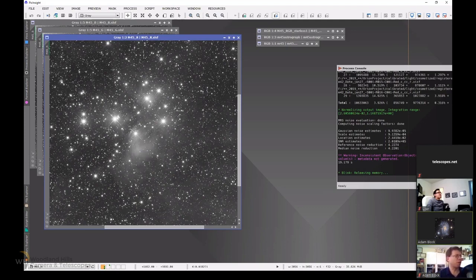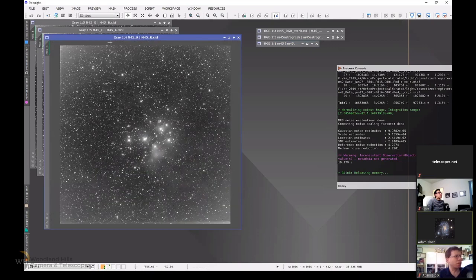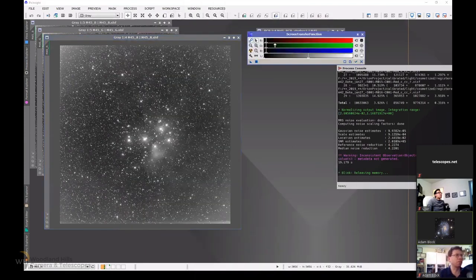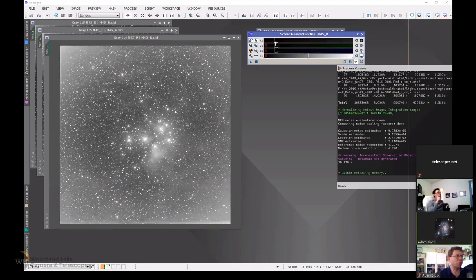So here we are with the Pleiades, and let me be sure. Yes. If I zoom out, I'm hoping what is obvious here, and I might be able to make it yet more obvious if I get out my screen transfer function. Zoom in. Can you see that the outer part of this image looks like it has this brightness? Yes, we can totally see it.